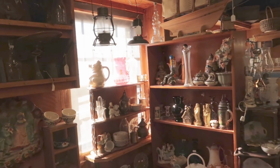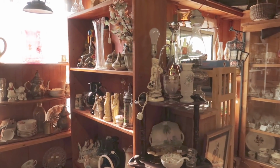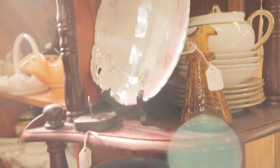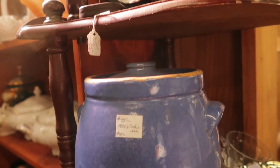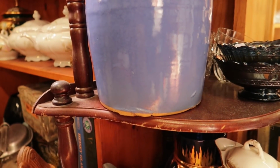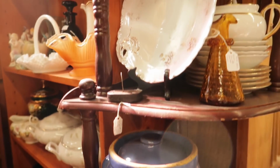And some lovely hanging lanterns. That's an interesting lamp. Ooh, I like this. It's probably not even old. Oh yes, 1930s. It's beautiful, that blue, it says cookie jar. It looks almost like a pickle jar as well. That would be pretty in a kitchen.